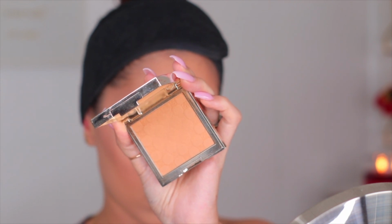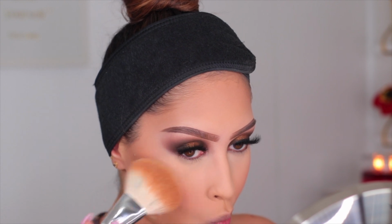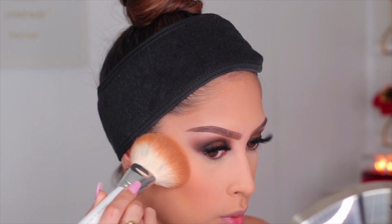And then for bronzer, I'm going in with the Jouer. I believe this is their Hydrate and Set powder. This is actually a face powder to set your face, but I use it as a bronzer in a deeper shade. This one is in the shade Tan. So beautiful, and because it's meant to be a face powder, it really is smooth and really makes your bronzer look really airbrushed. I love it.